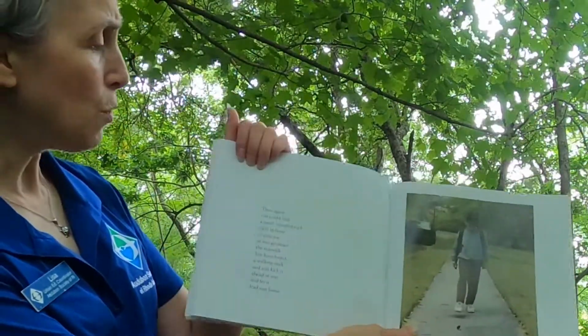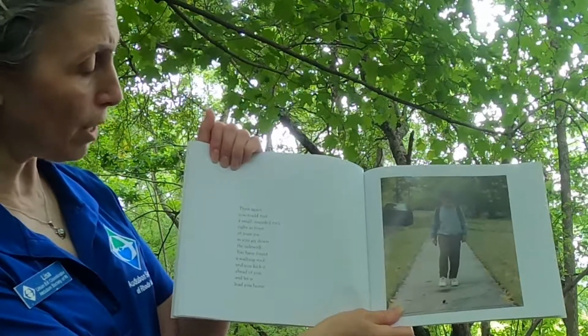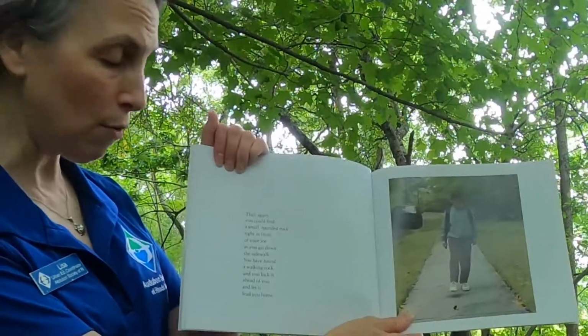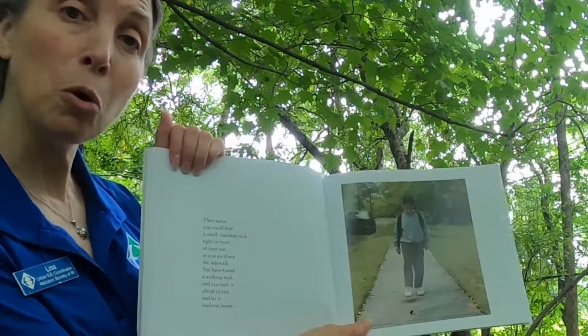Then again, you could find a small rounded rock right in front of your toe as you walk down the sidewalk. You have found a walking rock, and you kick it ahead of you and you let it lead you home.